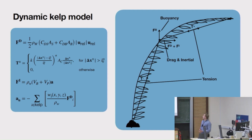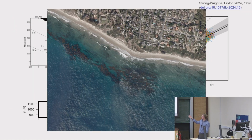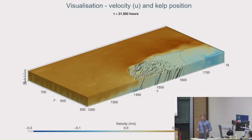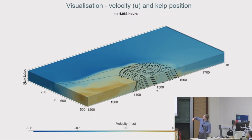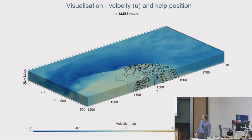So the first step we did for this was to implement an existing model of how the kelp move. Basically they're just blobs which drag on the water and attach together with elastic strings. And then we coupled this with the fluid to see how stuff gets transported in and out of the forest. As John said, there's lots of data about this forest, and from that we could constrain some of the parameters in the model. We then have a simple tidal flow going backwards and forwards, and you can see all the kelp in the forest moving backwards and forwards.